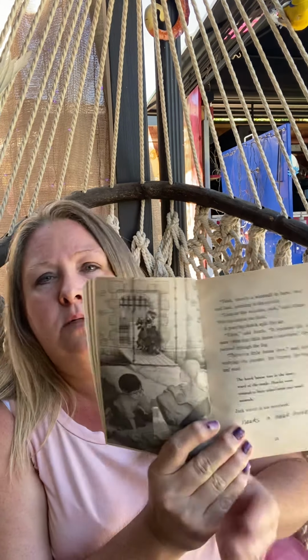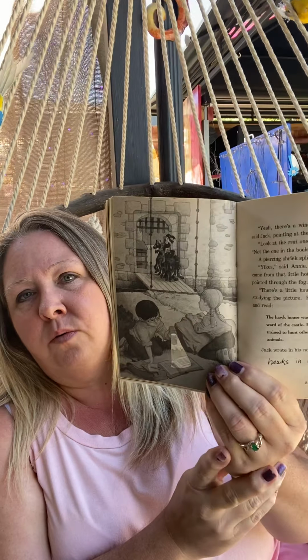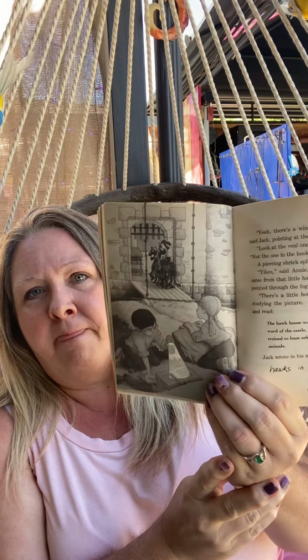A piercing shriek split the air. "Yikes," said Annie. "That sounds like it came from that little house over there." She pointed through the fog. "There's a little house here," said Jack, studying the page, and he turned the page to read. "A hawk house is in the inner ward of the castle. Hawks there are trained to hunt other birds and small animals." So Jack wrote in his notebook, "Hawks in the hawk house." So they keep birds in there to do some of their hunting for them.